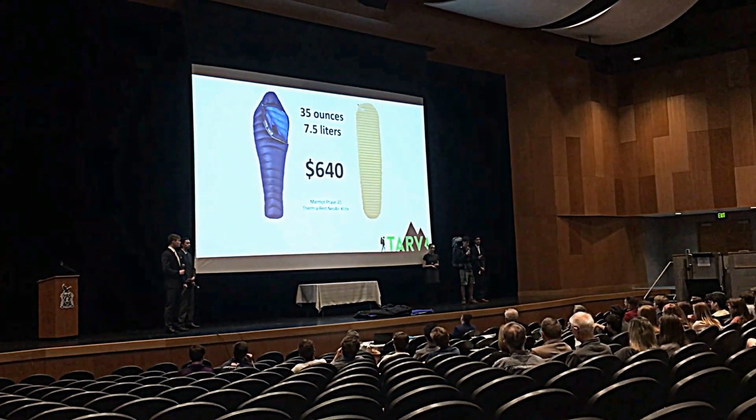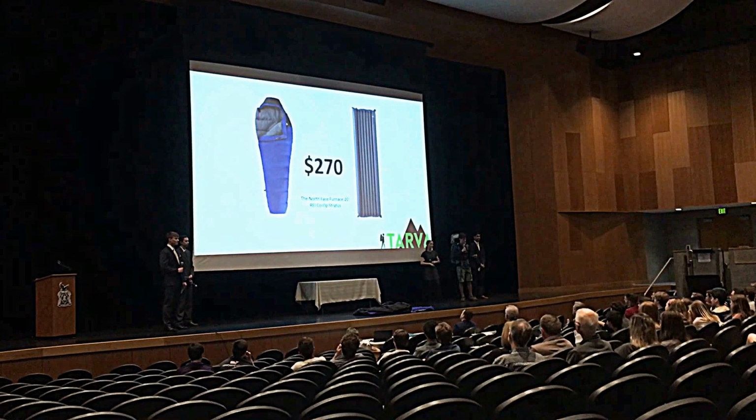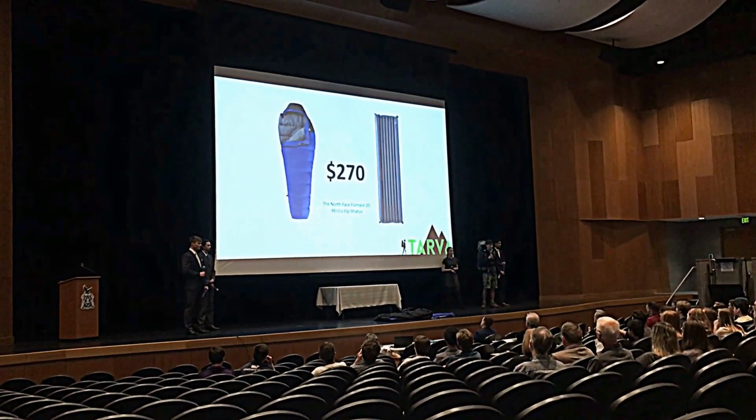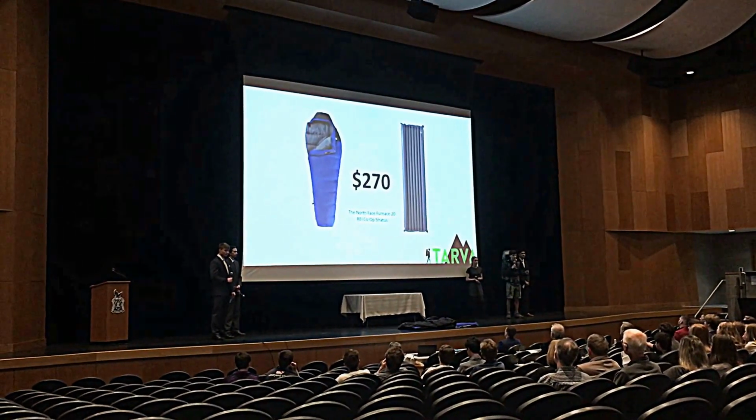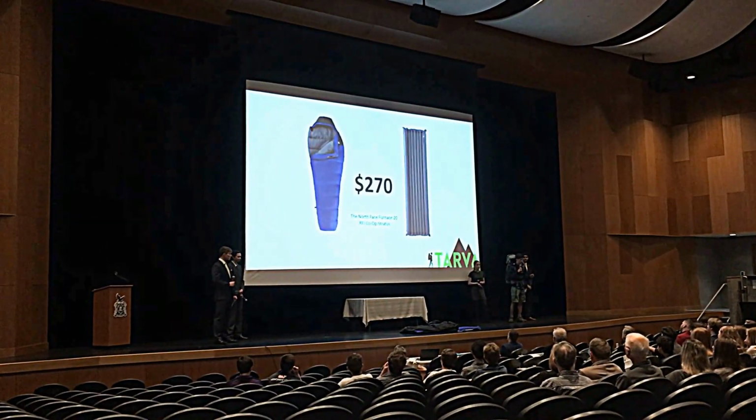You ask for a cheaper system, and it shows you the North Face Furnished 20 bag and REI Co-op Stratus, a total of $270 in cost. The price tag makes you happy. When you ask for its dimensions, you find that it is 58 ounces and 11 liters.